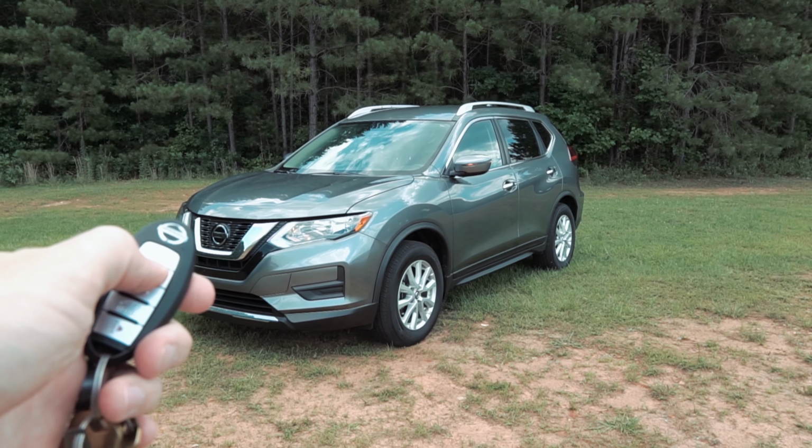So, a fun feature that the car has this time around in the 2019 versus the 2018 or previous, correct me if I'm wrong, but on the SV model you have remote start. So not only do you have the push button start with keyless entry, but you can start it from your key standard. You don't have to upgrade to any extra packages to get that. So that's pretty incredible. Kudos to Nissan for doing that.